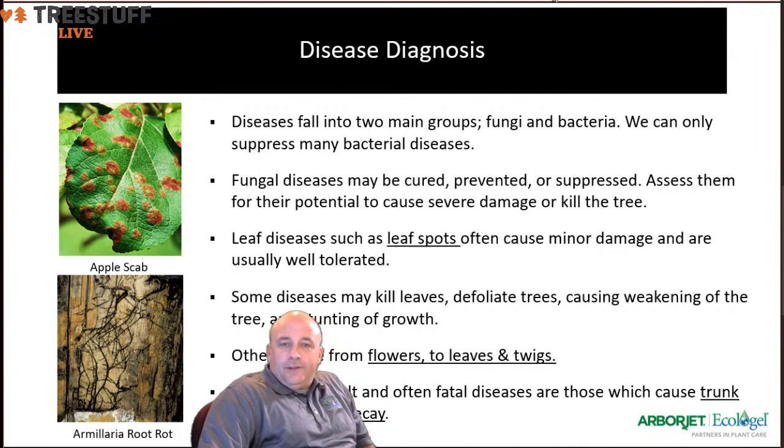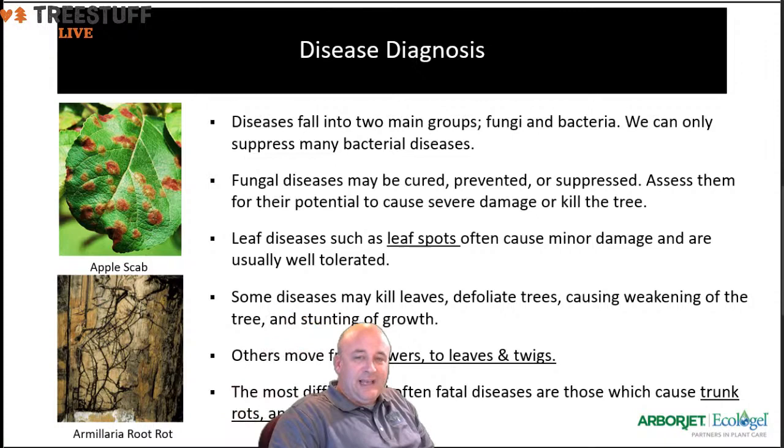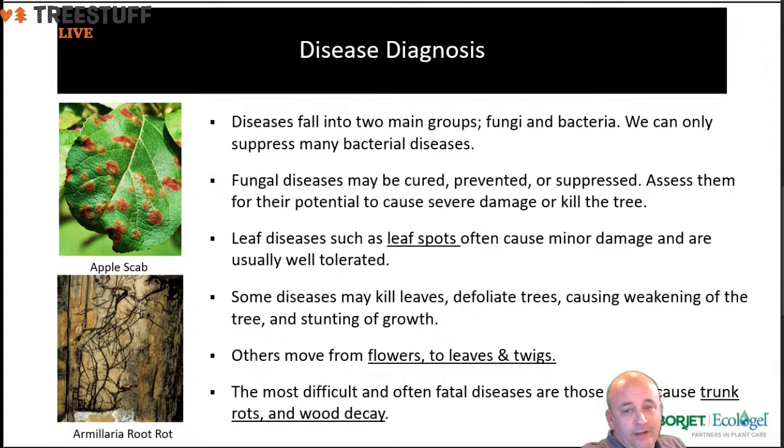So for diagnosis of diseases, there are two main groups: fungi or bacteria. We can typically only suppress many of the bacterial diseases out there. Fungal diseases could be cured, prevented, or suppressed, but we have to assess them. Are they going to kill the tree or are they not?